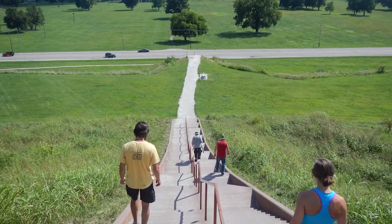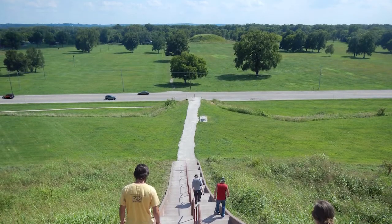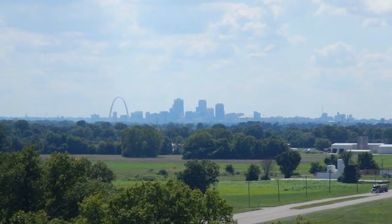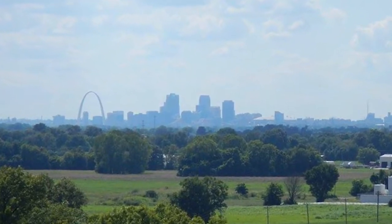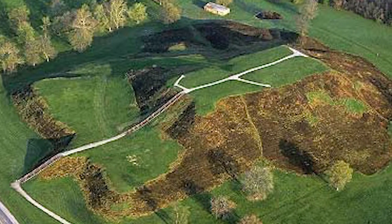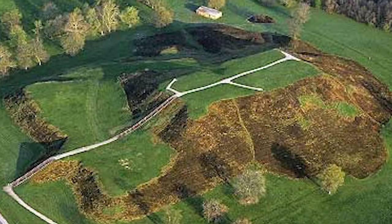The top of Monk's Mound is 100 feet high, which might not sound like much, but given how flat the Mississippi River Valley is, the view from the top is incredible. You can see for miles above the trees. The only thing that breaks your view are the skyscrapers of modern-day St. Louis. 1,000 years ago, Cahokia was home to America's first skyscrapers.